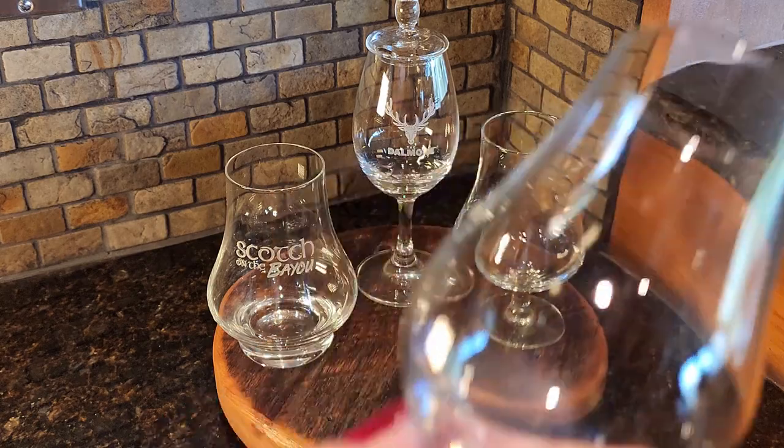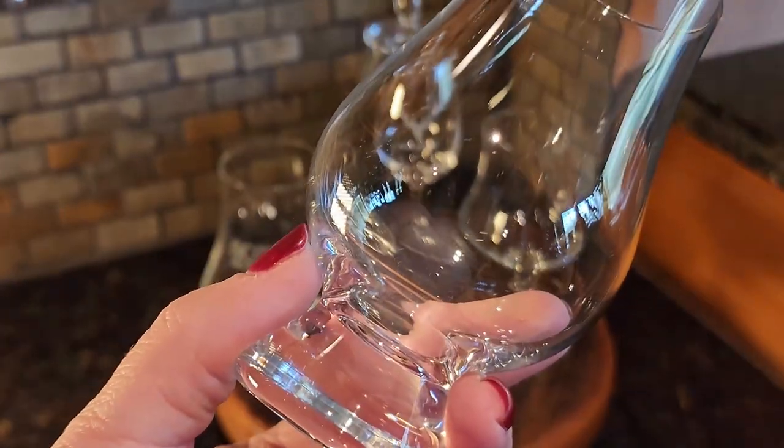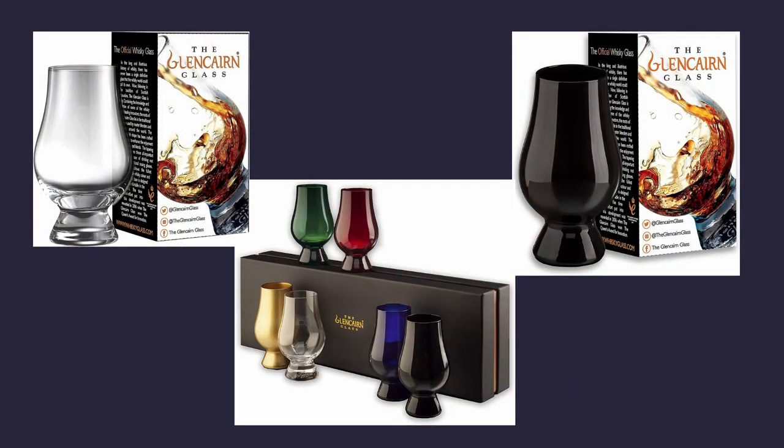So the Glencairn is absolutely the gold standard on this, and available in a lot of different variations. You can have them plain, you can have them monogrammed, and there's also some really cool sets available to maybe do blind tastings with different colors.